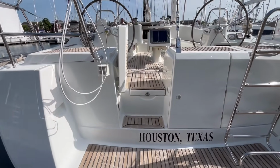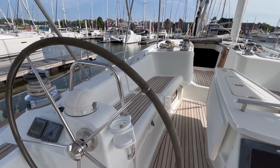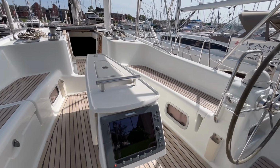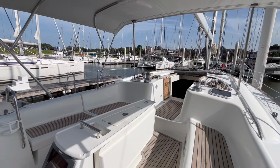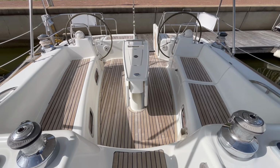As we step aboard, we enter the spacious cockpit, designed for both comfort and functionality. Here you will find a comfortable seating area with a large table that opens up, providing plenty of room for dining and guests. The cockpit is equipped with a bimini for protection against the elements.